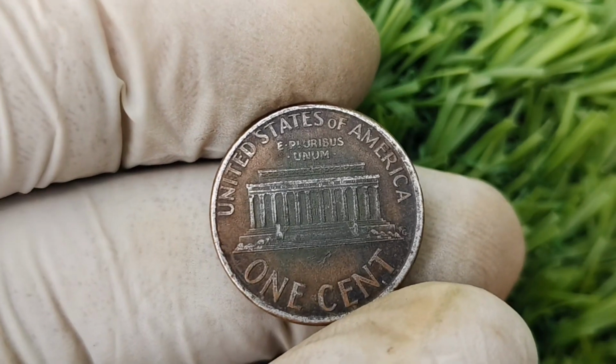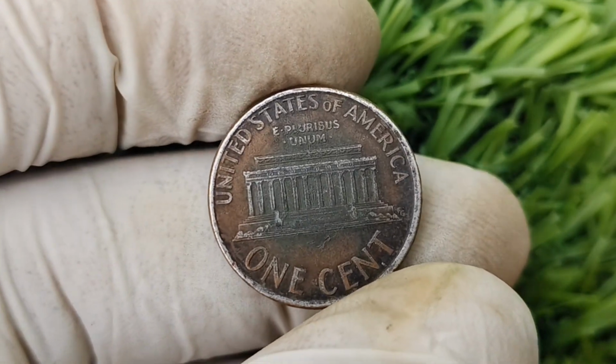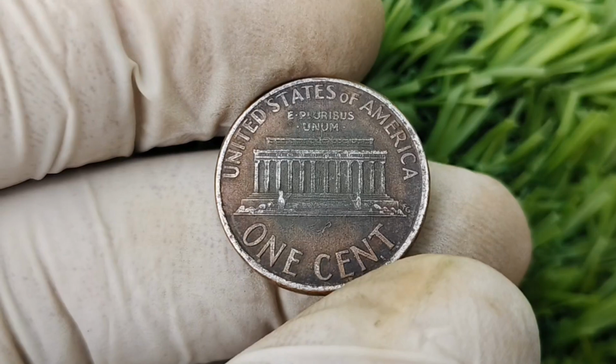Alright, my fellow penny prospectors, let's wrap this up. One little coin, one regular looking 1994 no mint mark Lincoln penny could literally change your life.